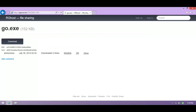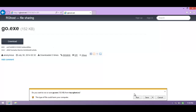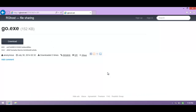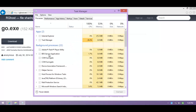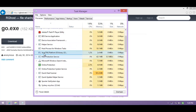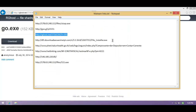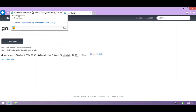This one should bring us to an executable. Here we go, go.exe. I definitely want to go somewhere, so I'm going to download this. And let's try running it. And once again, no alert from Quick Heal so far. This is pretty disappointing. I mean, I was expecting it to straightforward block at least the first 3 threats or something. And as you can see, we've definitely got some malware running here, and it's fairly active, so I'm not impressed. This is not going so well for Quick Heal.